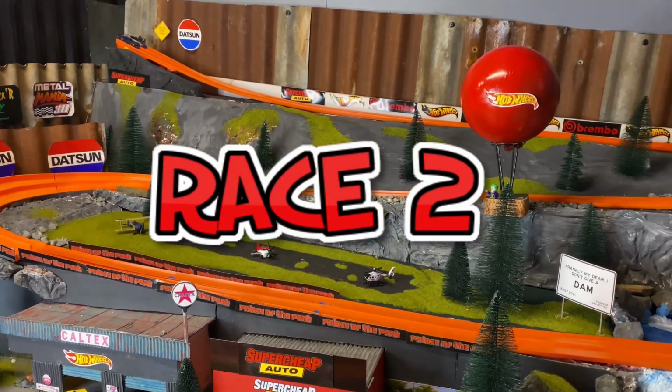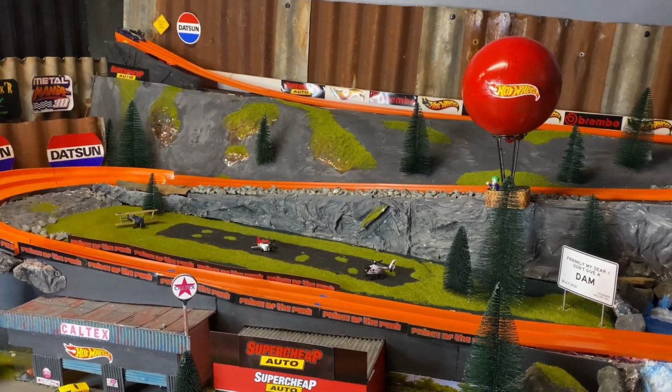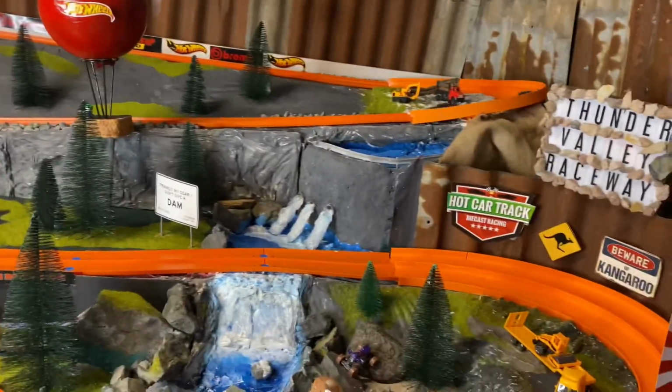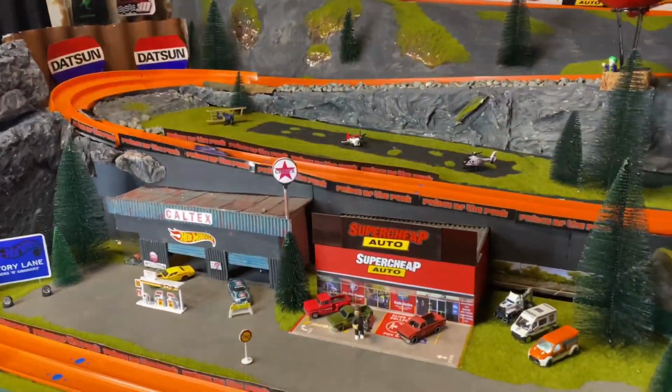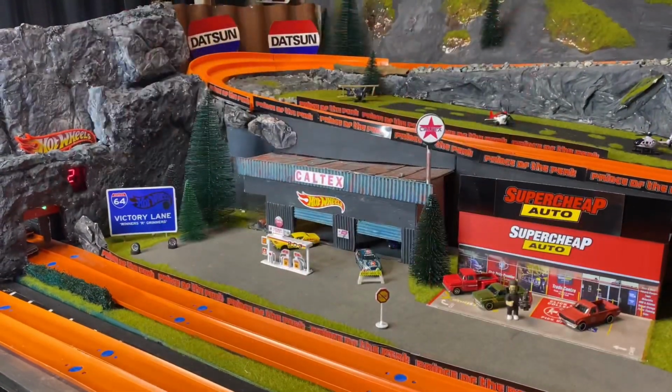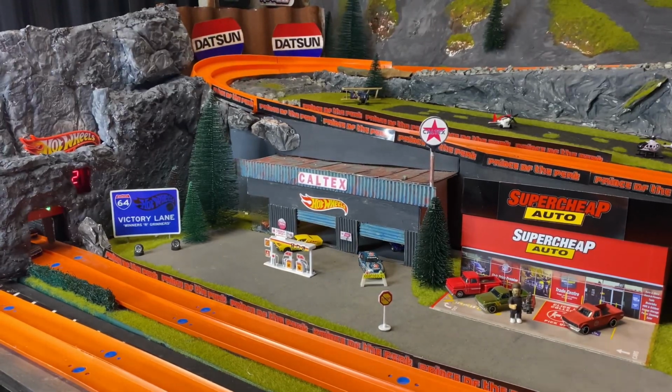To the Fast and Furious. Here we go for race 2. Drivers have changed their lanes as usual. They're ready to rock. Away they go. A better start by both vehicles, but there goes the Thresher. He's off and gone this time. Over the dam, past the signage, and he's home. Too fast, too furious, into the final. And that gives them a 2-1 lead in this series.